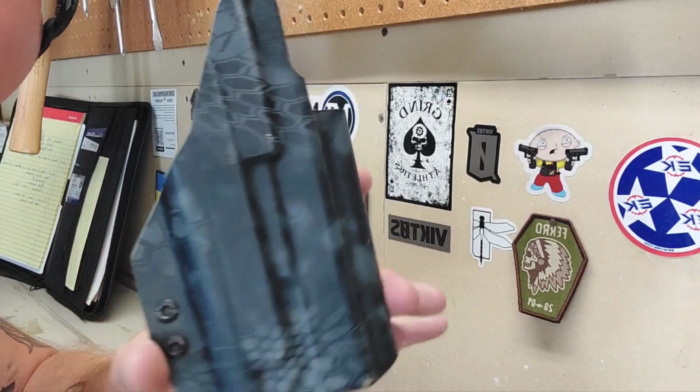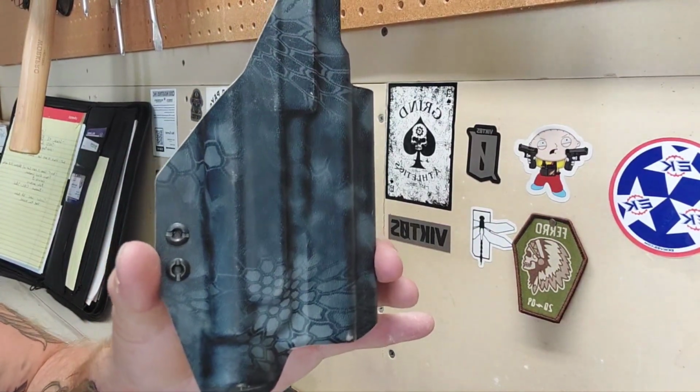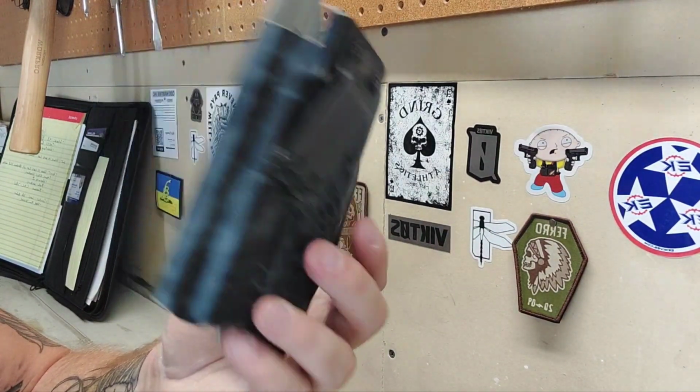You can pick whatever kind of skin you want on this. If you send them a picture of yourself, they'll put a picture of you on your holster. So Insane Kydex Creations, guys. It was quick shipping, ton of different designs.